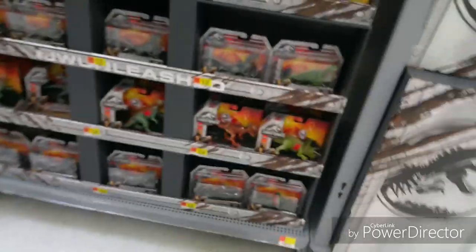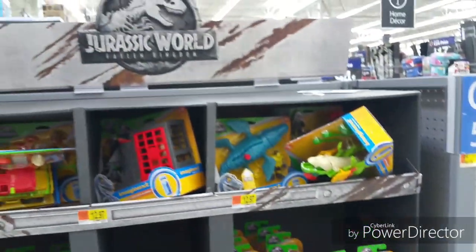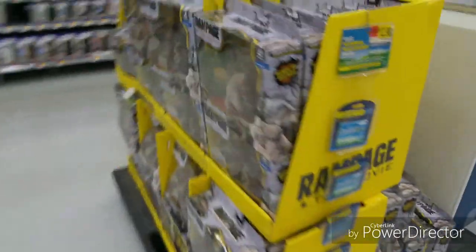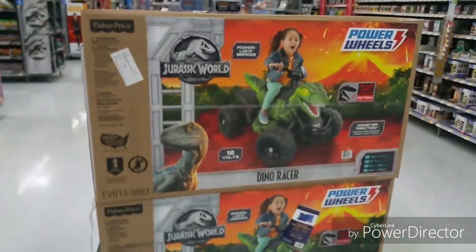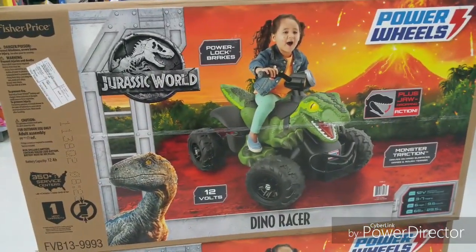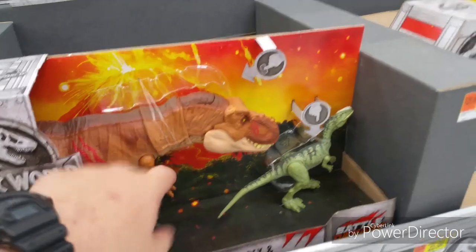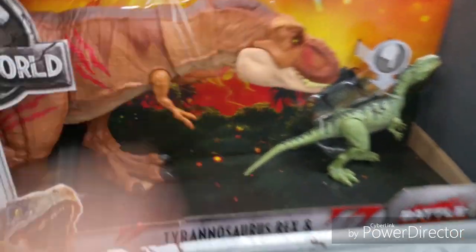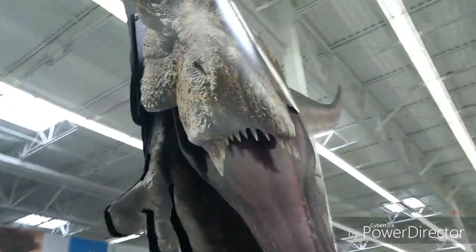We got over here, same assortment. Got a Dimetrodon, got the Playmates, and got the Banners. And then Rampage figures. Still $10. Jeez. They do have this for $250, the Power Wheels Dino Racer. For $30, you still have this T-Rex figure, which I really still like a lot. Love that head sculpt. Got this awesome looking Rexy here.